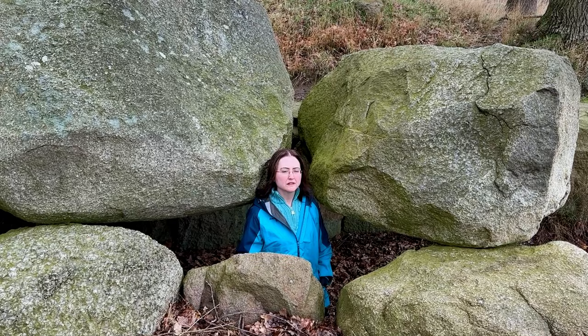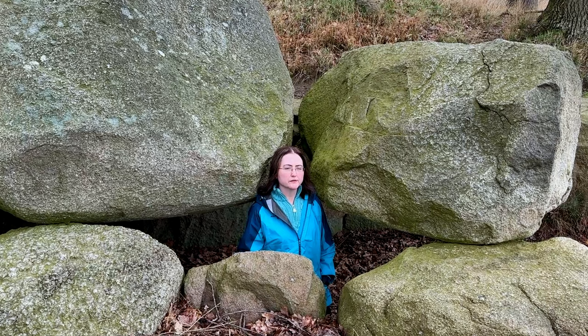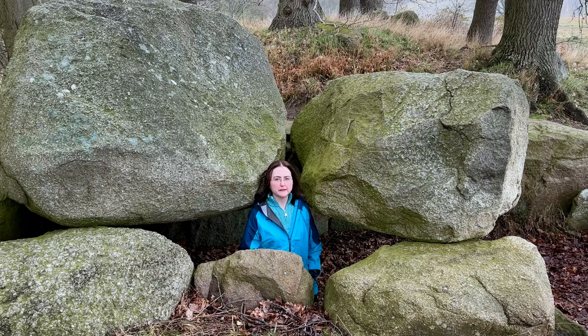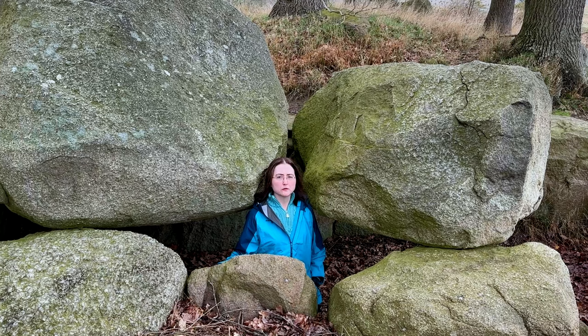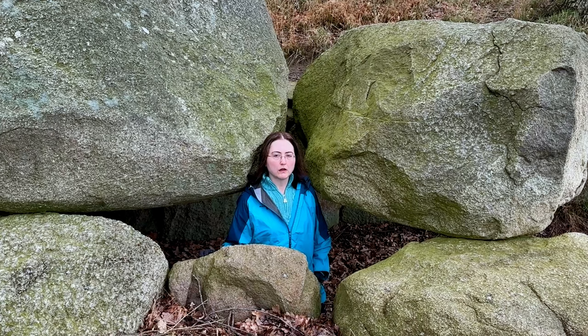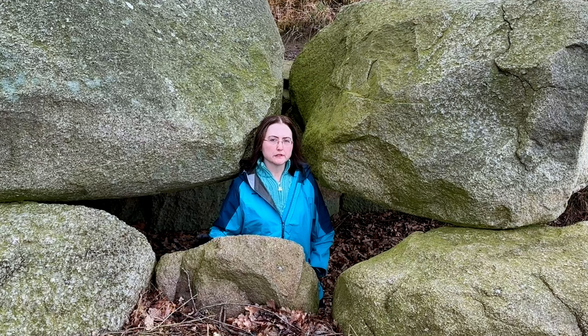So dolmens were single graves, and then they started building passage graves, which were larger and had more bodies in them. Those came later. But then, as people started using metal, there seems to be an increase in wealth and some sort of social stratification. You're starting to get a class system, and so then they moved into what is called the single grave culture, the Einzelgrabkultur. After the development of the passage graves, they started going back to single graves.